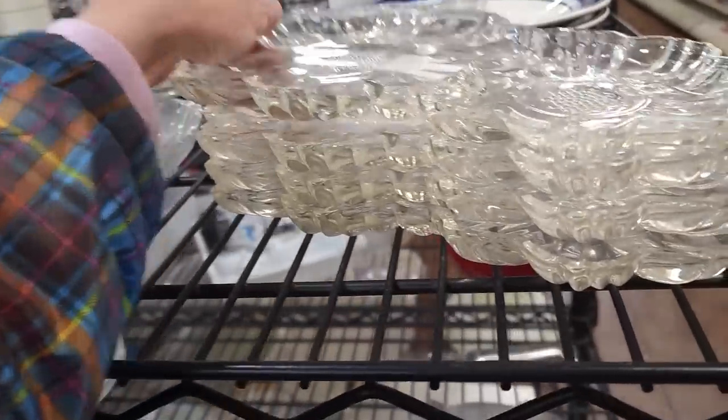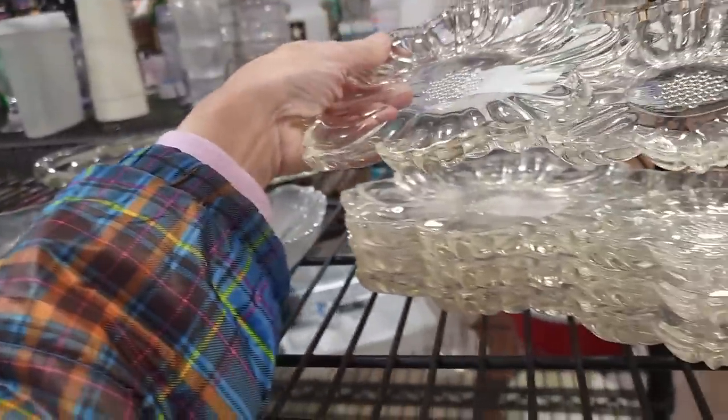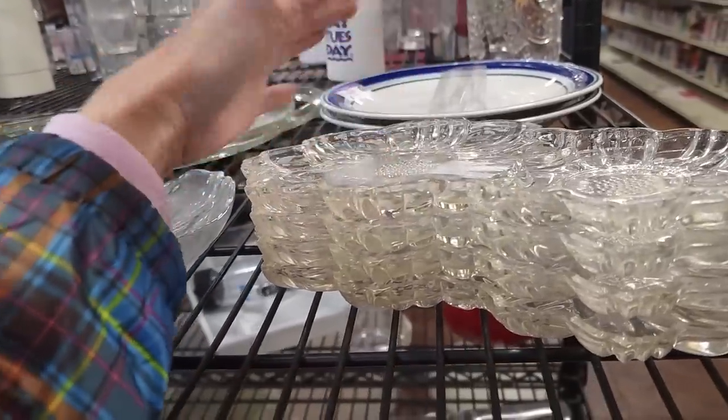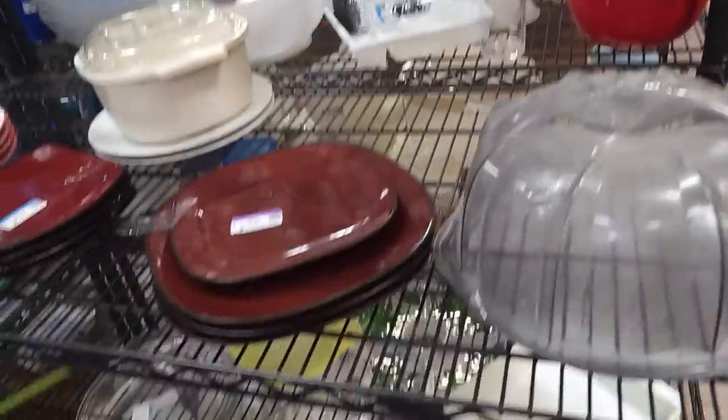Oh, there's more of these. Hot diggity. Now, what I did find out about them is they're little dessert plates, and they don't really sell for a whole lot. I bought one before.